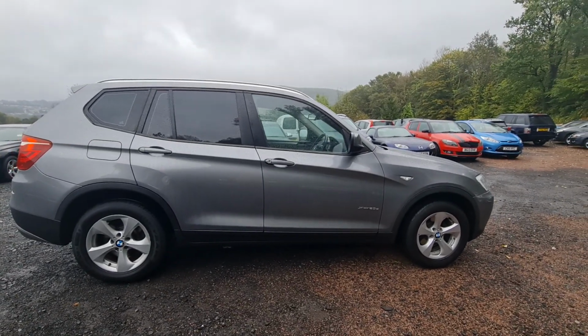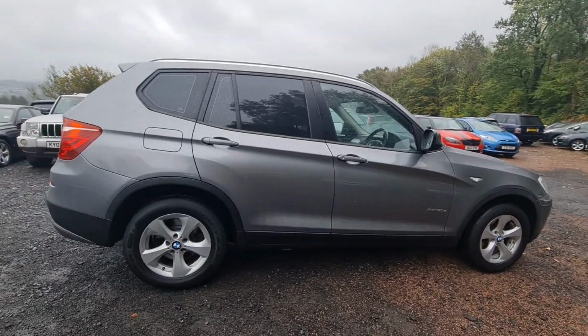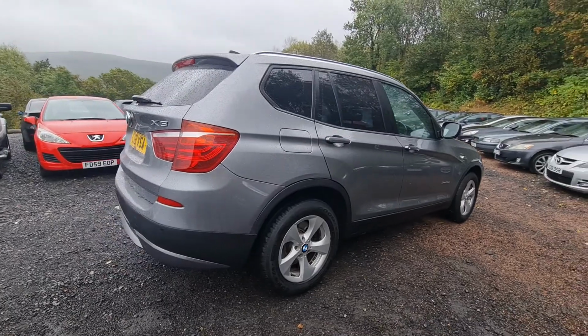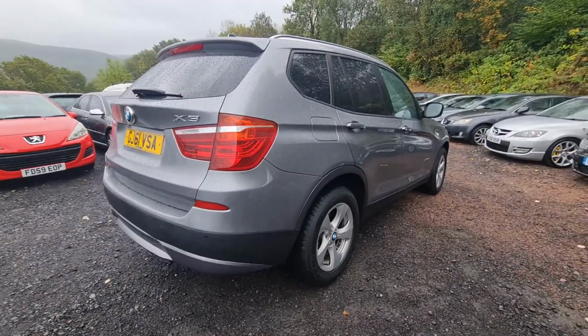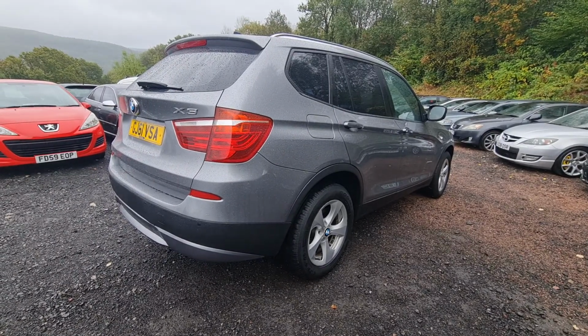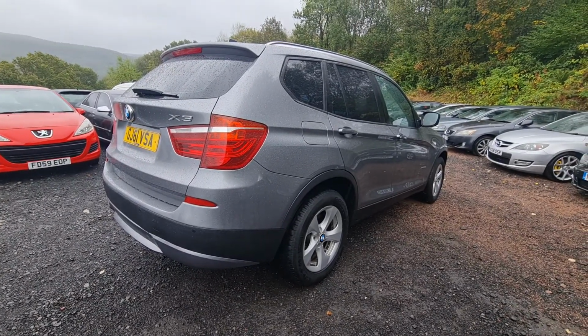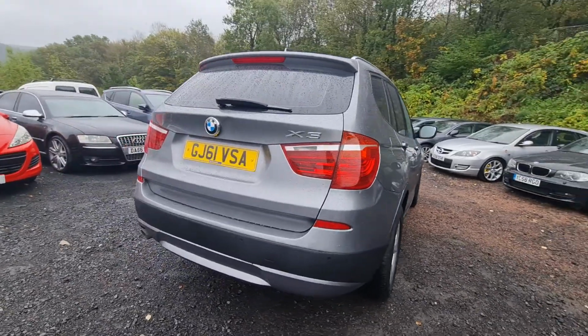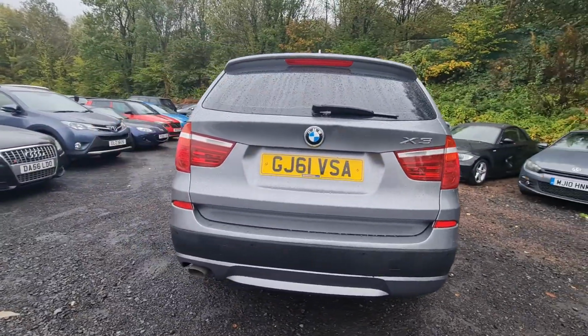So I'm going to go around the car quickly and just show you our particular BMW here. It's in very, very good condition. It's in metallic grey, as you can see. It's got a very nice brown coloured leather interior. Quite like that because it's a little bit different. It's not your average. A lot of these come in black and it looks a bit depressing inside, I think, in black leather. But with the grey, it does look fantastic.